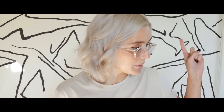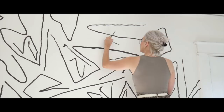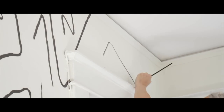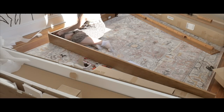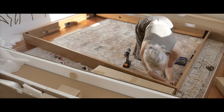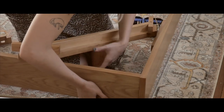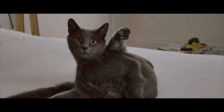Otherwise, I have to build the bed, put things on the walls, move my dresser in here, finish this wall up here, put up the light fixture, and then we'll almost be done. This was the moment that I realized I needed someone to help me, aka Zach. He had to help me hold up the bed frame as I put the legs in. So we finished building the bed frame off camera.